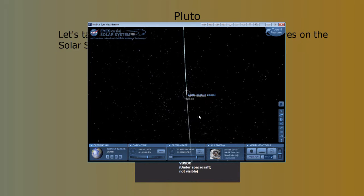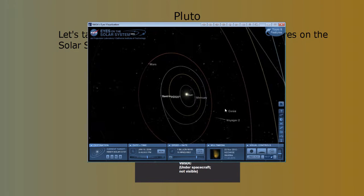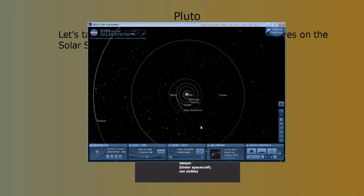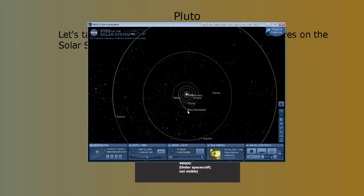I'm going to zoom out to the solar system. In fact, I'm going to make the solar system the center of attention here. And let's speed time up so that maybe a week goes by every second. So you can see at this rate, New Horizons is making some progress. New Horizons is the fastest probe we've ever sent out. It made crazy time to Pluto. You can kind of see where it's headed.